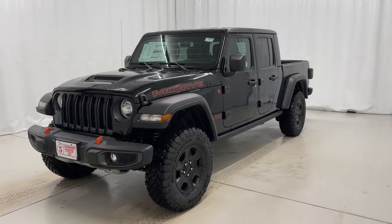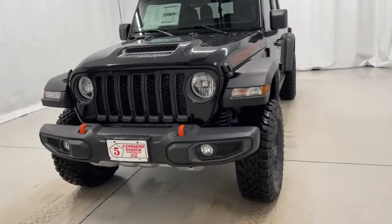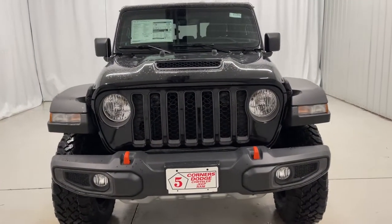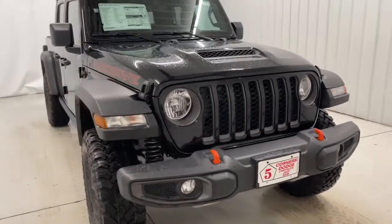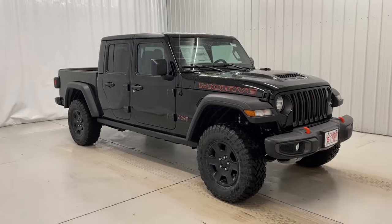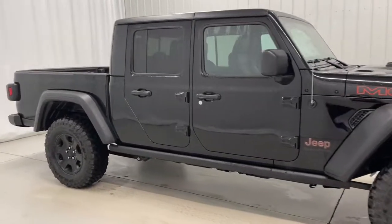Check out this 2021 Jeep Gladiator. Make the most of every drive when you travel in modern style and comfort. Sculpted lines and a quiet cabin soothe your mind, while the latest safety and infotainment tech keeps you secure, focused, and entertained. All you need to do is relax and enjoy the ride.